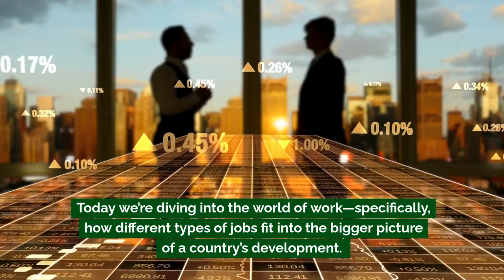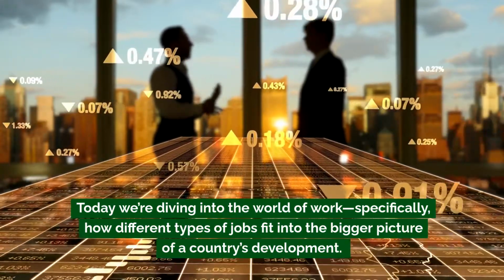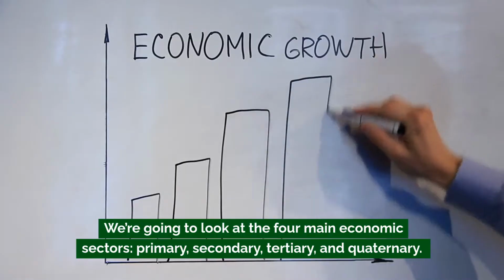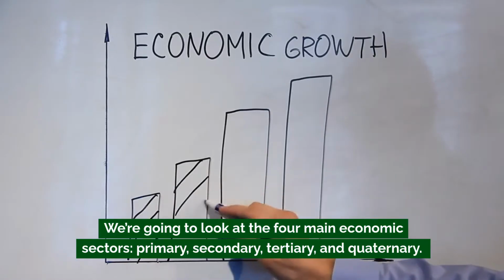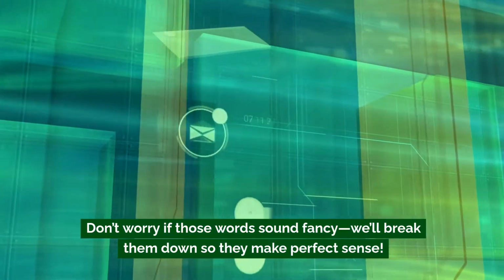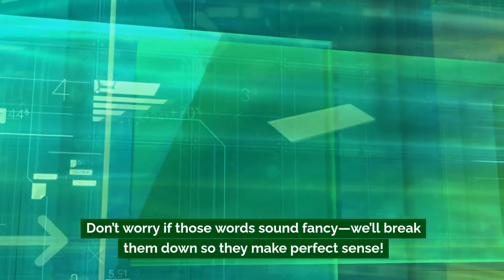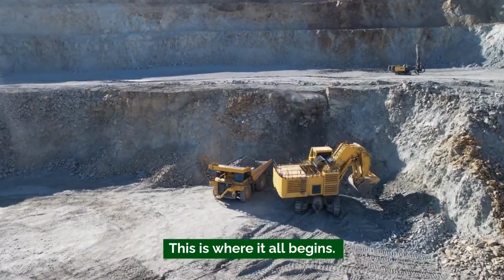Today we're diving into the world of work, specifically how different types of jobs fit into the bigger picture of a country's development. We're going to look at the four main economic sectors: primary, secondary, tertiary, and quaternary. Don't worry if those words sound fancy. We'll break them down so they make perfect sense. Let's start with the primary sector. This is where it all begins.